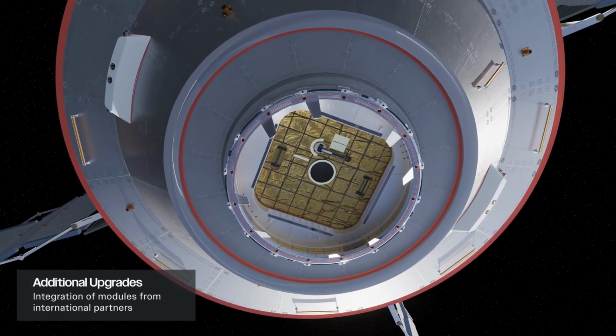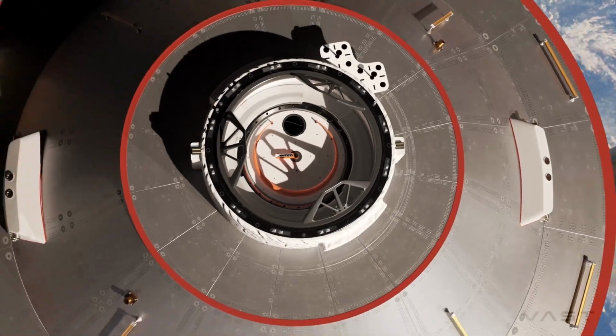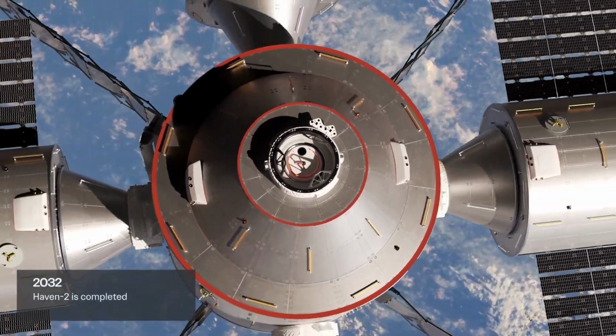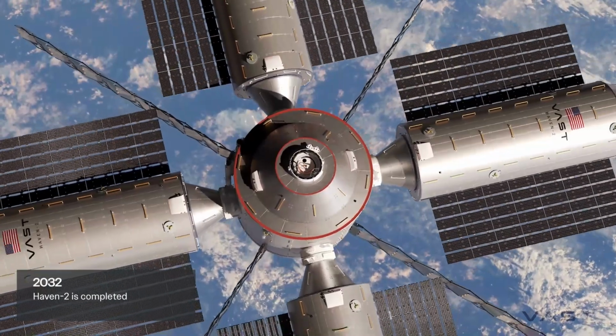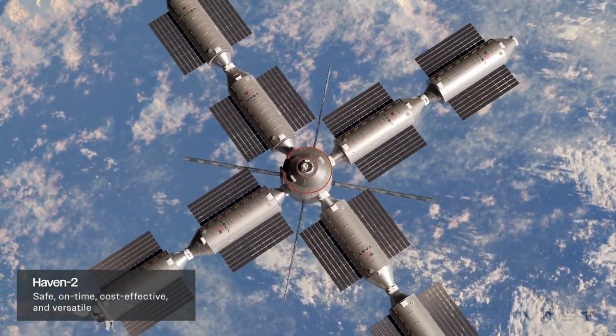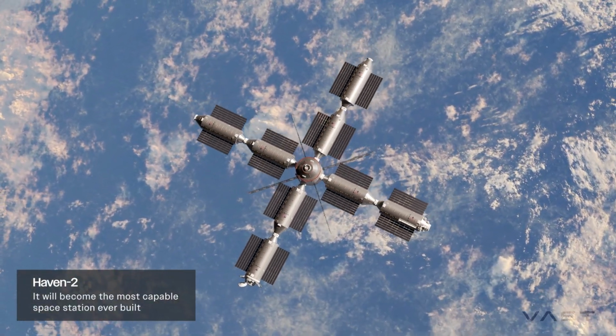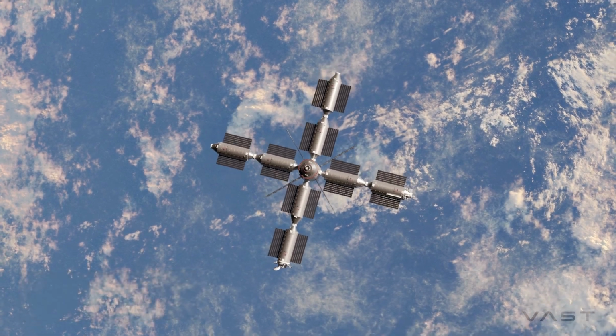Right. It's like back in the days of the Apollo missions. Yeah. That really captured the world's attention and inspired so many people. Haven-2 could be that for this generation. Absolutely. This could be a huge deal for getting young people excited about STEM. Who knows? Maybe someday we'll even have kids who grew up dreaming of going to Haven-2 becoming astronauts themselves. Now, wouldn't that be something?